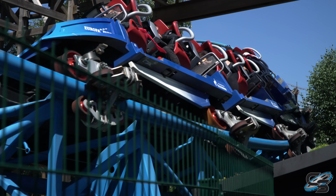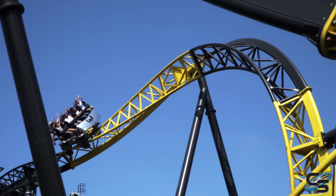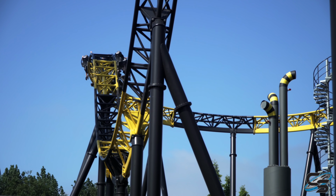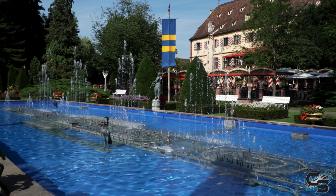I'm just thrilled that Europa Park is adding a brand new thrill ride. I really do like these Big Dipper concepts. Would it have been the type of ride that I personally would have picked for Europa Park? No, I don't think so.